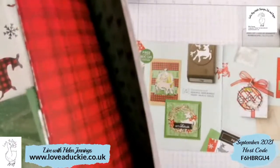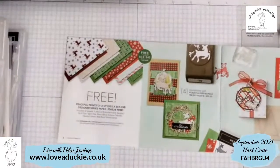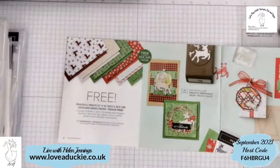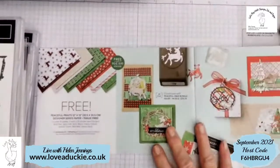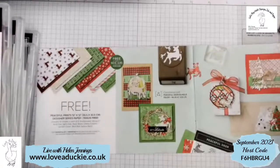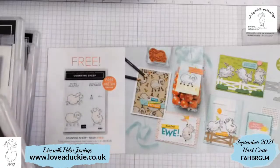I love this check, this sort of plaid one just here. It looks really sort of warm and cozy. Reminds me of warm shirts or cozy blankets. Lovely pack of paper, really useful. So that's the Peaceful Prints. Again, you can get it free with the £45 order.